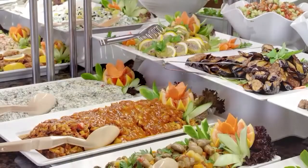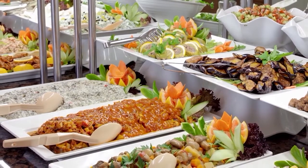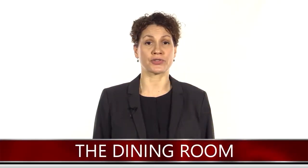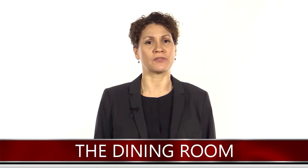If your restaurant has a hot or cold visible food display, such as a buffet or salad bar, make sure it is cleaned and stocked. It's easy to have tunnel vision when you first come in to start your shift, but try instead to look at your surroundings from the guest's perspective.